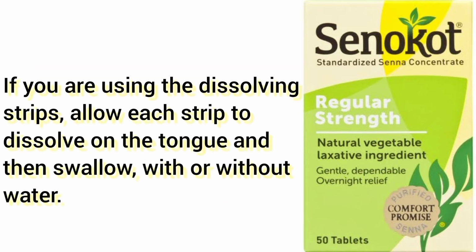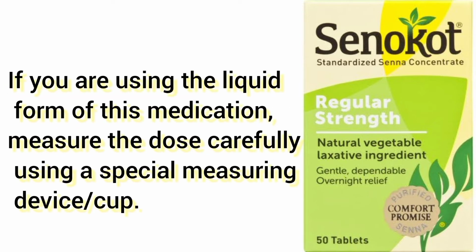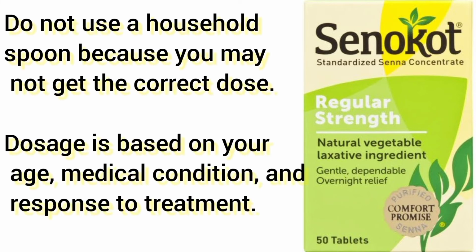If you are using the dissolving strips, allow each strip to dissolve on the tongue and then swallow, with or without water. If you are using the liquid form of this medication, measure the dose carefully using a special measuring device/cup. Do not use a household spoon because you may not get the correct dose.